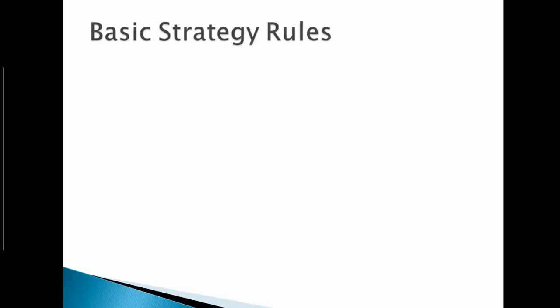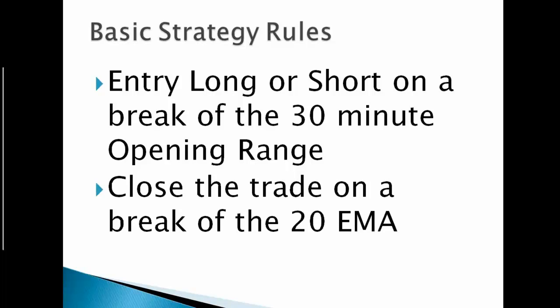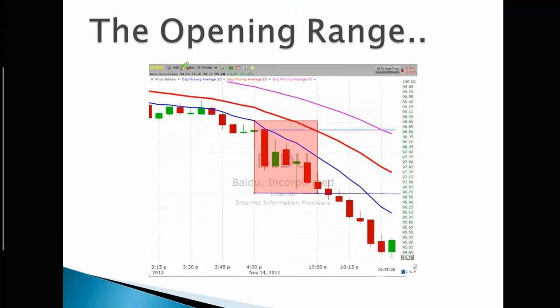Basic strategy rules. We enter long or short on the break of the 30-minute opening range. We close the trade on a break of the 20 exponential moving average. This is a good example of the opening range. This trade was on Baidu, on November the 14th.